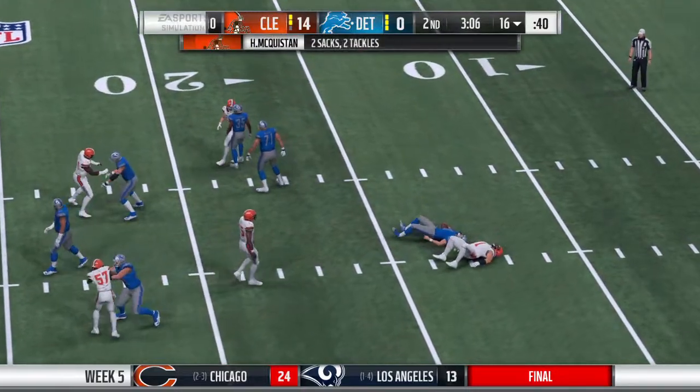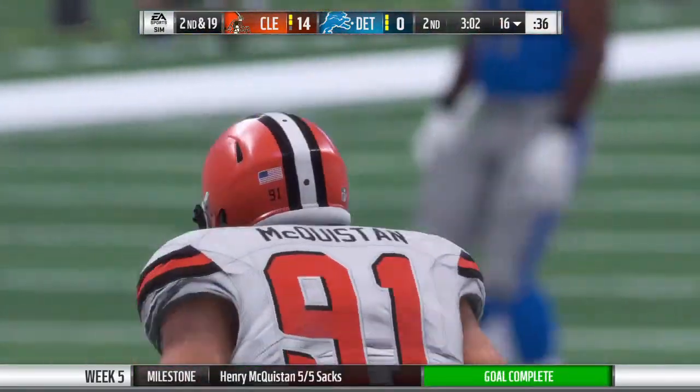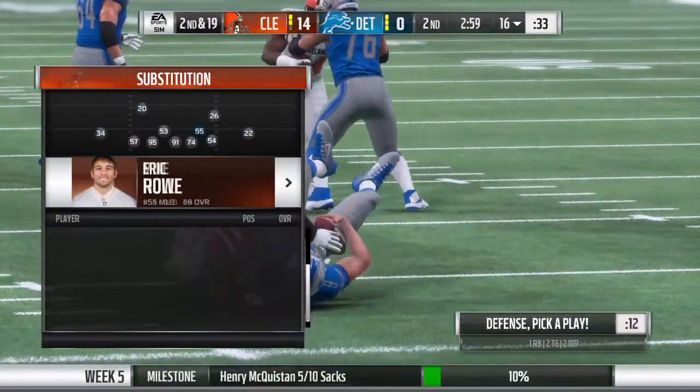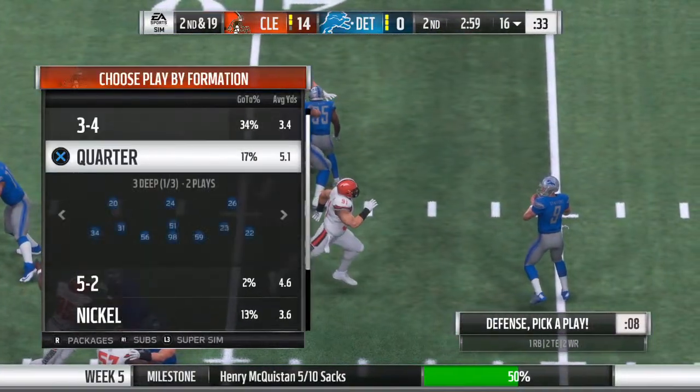And the Browns' pressure gets to him that time, and he's going to go down. The amount of sacks that they've absorbed in this game is absolutely extraordinary. Let's just face it. This offensive line, flat out, cannot handle this pass rush. It's been demonstrated time and time again.